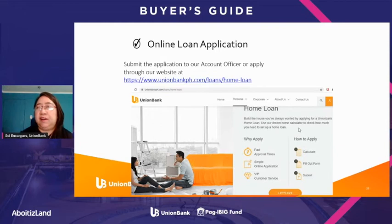As I said earlier, we are into convenience and fast, so you need not come to the bank anymore to apply. You can do it online. You can visit our website at www.unionbankph.com and look for the home loan window. It's very user friendly.